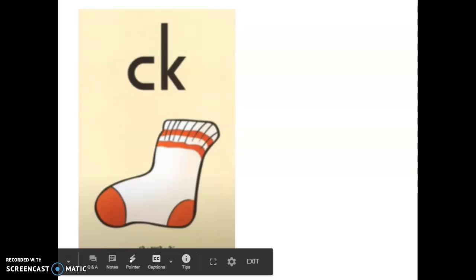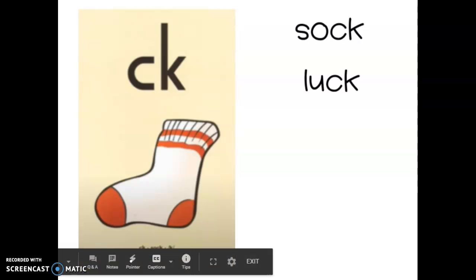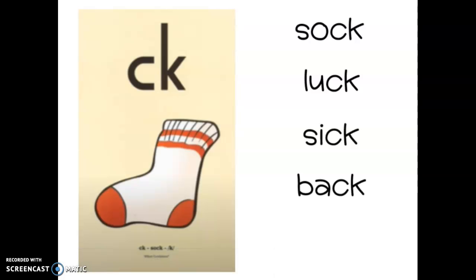Let's review. Our new digraph this week is CK, sock, K. And remember, CK is different from the letter C or the letter K because it will always be at the end of a word, right after a short vowel, like in the word sock, luck, sick, back, peck.